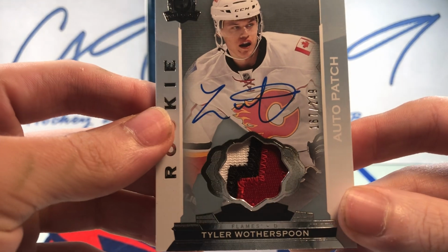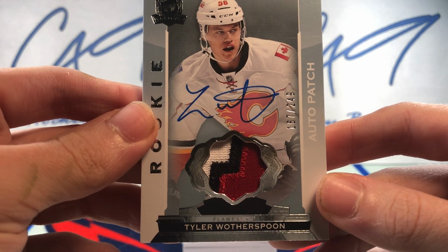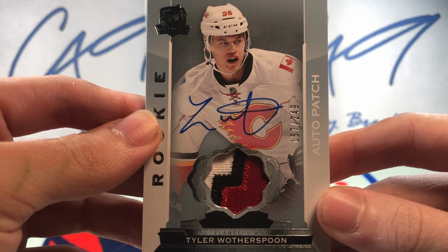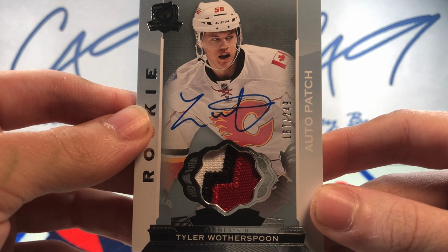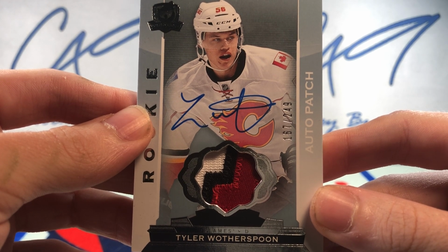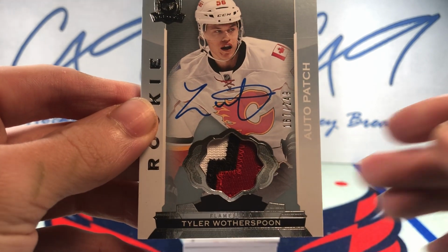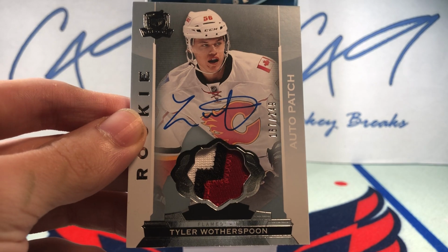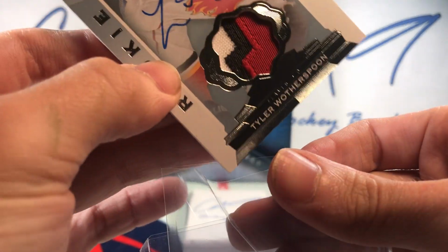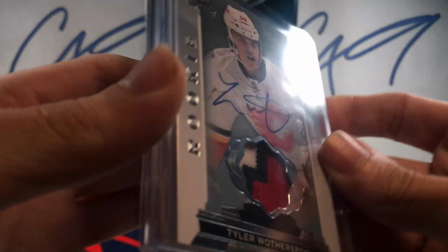To the bottom. We have another RPA, so at least we got an RPA in the box besides the redemption. Number 167 of 249, Tyler Wotherspoon. Nice, nice. 3-color patch. Tyler Wotherspoon.